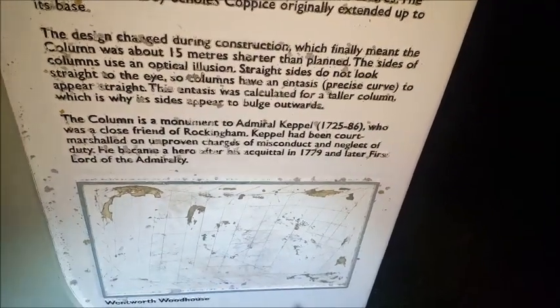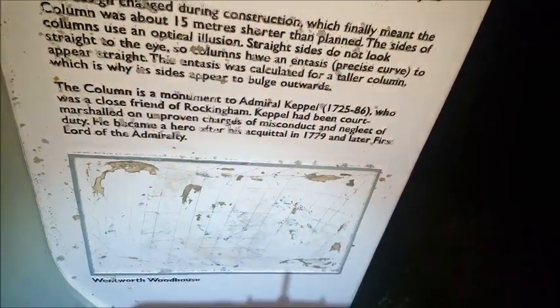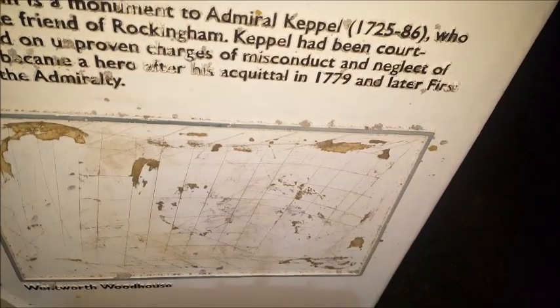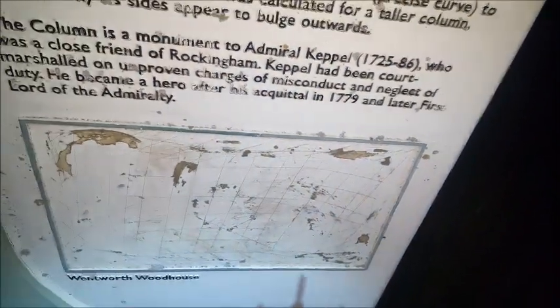I read about him. He was on the ships. I think he got hung. He was a close friend of Rockingham. Keppel had been court-martialled, charged with misconduct and neglect of duty, and he became a hero after his acquittal in 1779 and later First Lord of the Admiralty.